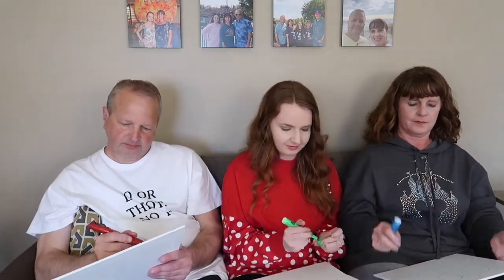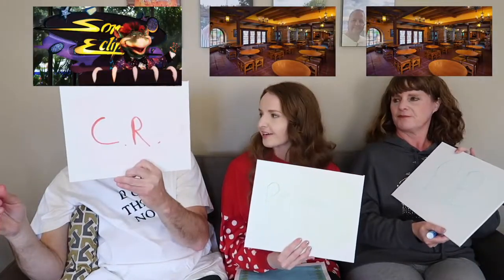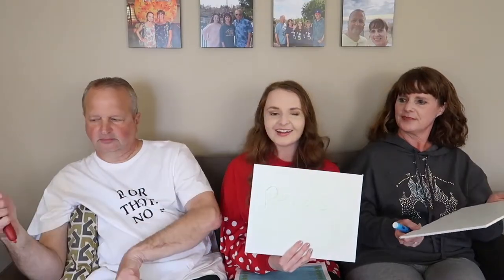Okay, so our next one, we have two Magic Kingdom ones again. I already know what all of us are going to pick between these two. Cosmic Rays or Pecos Bills. There's a story to follow here. All right. Interesting. Okay, here we go. So, Pecos Bills, and Cosmic Rays. So, do you want me to tell the story?